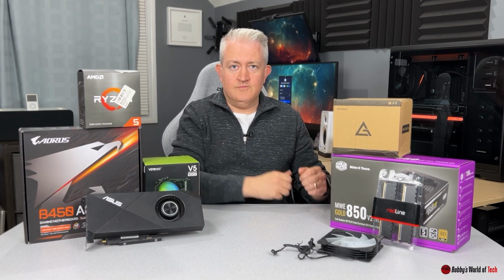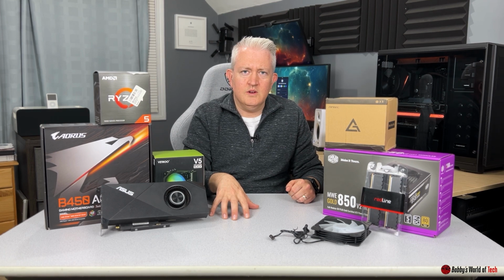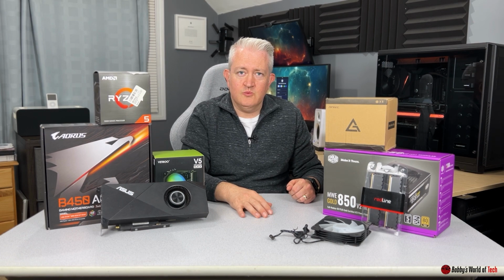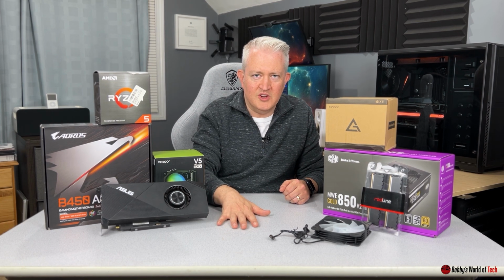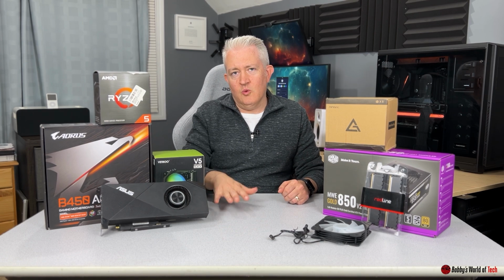Now, I helped John build his first computer in about 2021. It was, of course, long distance, and he asked me for some advice on what to use to build his first computer, and we built him a very good entry-level budget gaming computer, and it has worked very well for him.